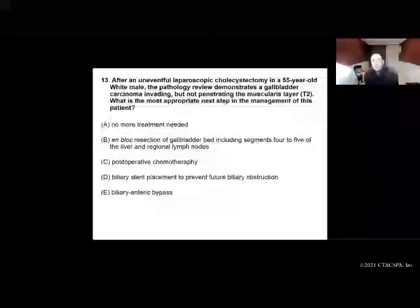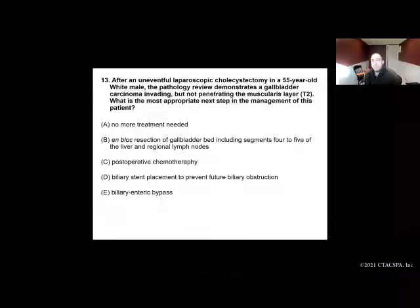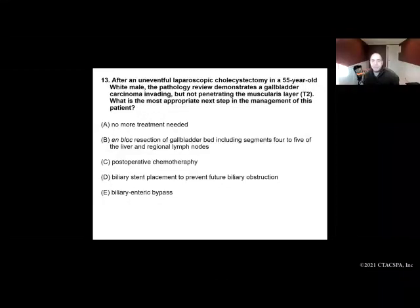Anyways, okay, here's the other thing too, ABSITE loves gallbladder complications. After an uneventful lap chole, 55-year-old male, path review demonstrates gallbladder carcinoma invading but not penetrating the muscularis layer. What is the most appropriate next step in management? Lots of Bs, a few As. B, A, A, B. Okay, so this is a T2 lesion. Therefore, the correct answer is, in fact, B.